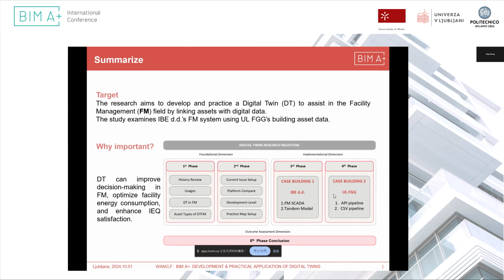So why is the digital twin important? The digital twin can improve decision making in the facility management field, optimizing the energy consumption and enhancing the indoor environment quality certification.